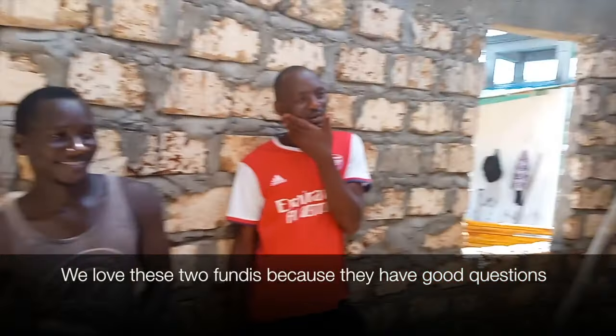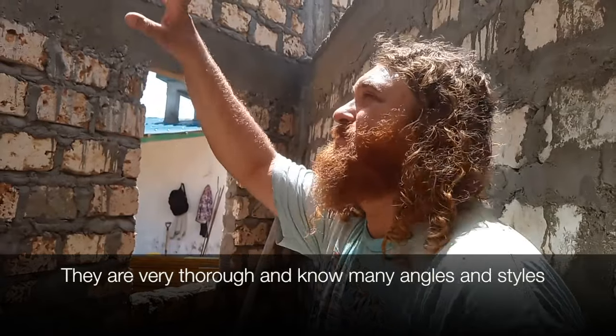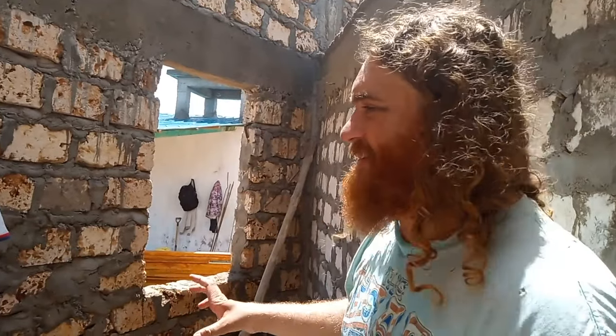Unajua many types of angles, many types of styles. So once he was able to level set the heights of the various columns, and we were able to talk about where the ring beam would meet the house, which was different on both sides. It's not a symmetrical house. Yeah. Because the spiral, remember, it's not a circle.